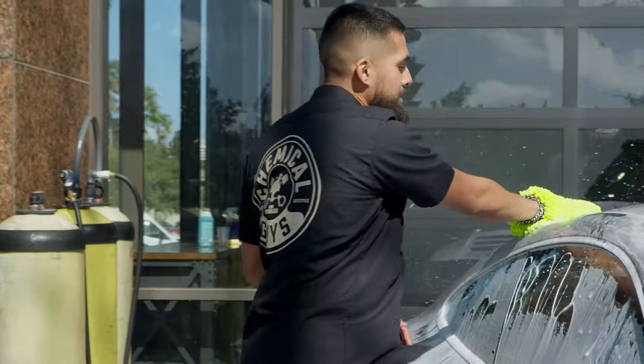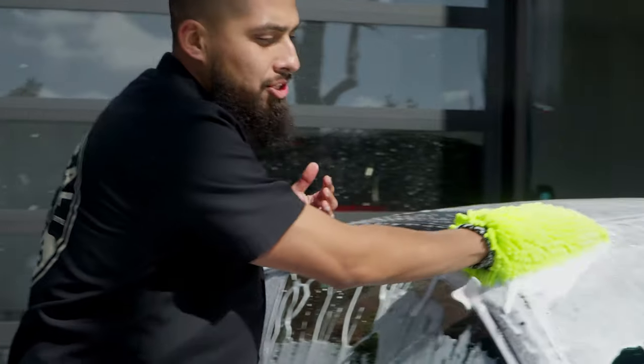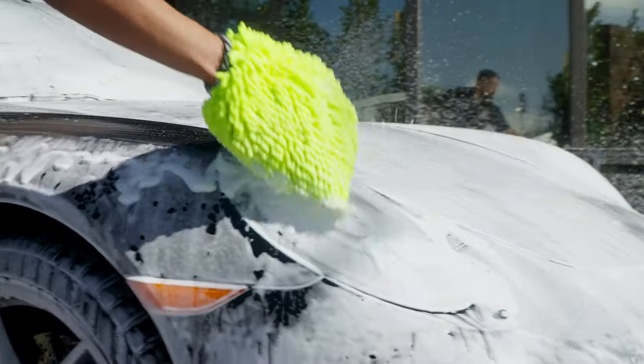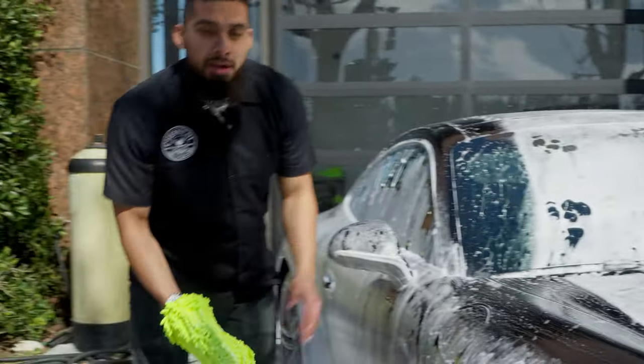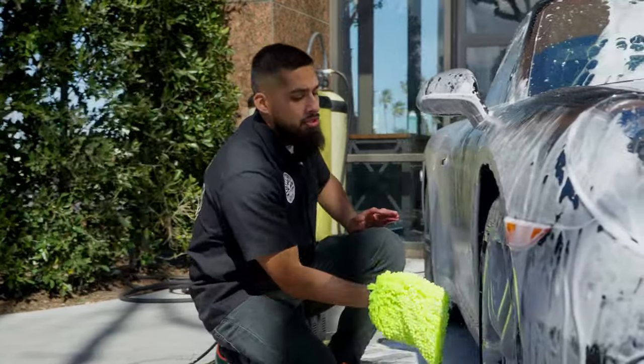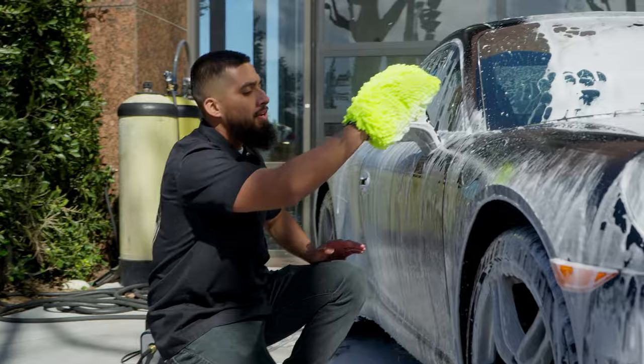The reason why is because the top of the vehicle actually has less dirt, less grime, less debris. Compared to the bottom of the vehicle, the tires are there, the wheels are there, all of that splatter is going onto the surface of the vehicle. Now when you start scrubbing it, you go back to the top of the vehicle, and that's how you install more scratch and swirls.